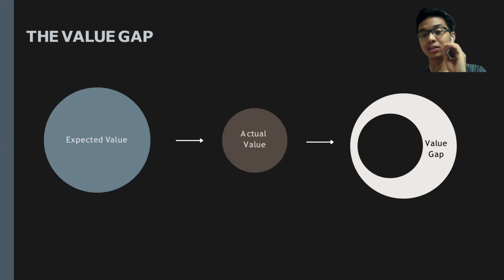What is the value gap? It starts when shareholders want to achieve the expected value of the companies joined together, but only an actual value can be achieved after they join together. So the expected value cannot be achieved, and the gap between actual value and expected value is called the value gap. Sometimes there is an actual value, sometimes there is no value anymore. It could be worsened or be good, and there are other companies whose actual value goes beyond the expected value. So what kind of things happen is still interesting.